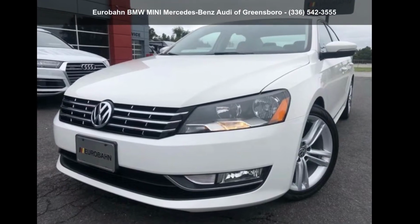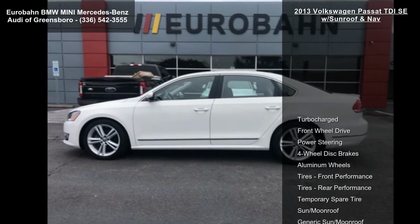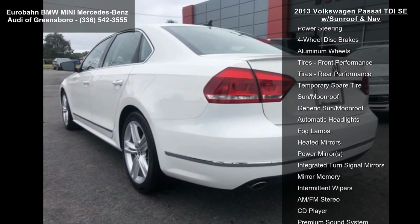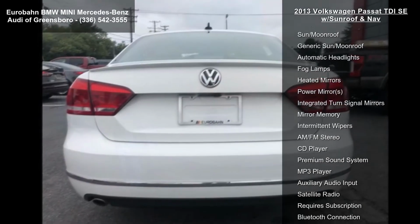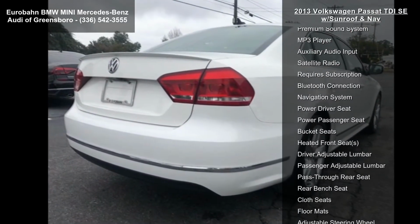Step into the Volkswagen 2013 Passat TDI SE with sunroof and nav. If you are looking for an automobile with great features, look no further. This vehicle comes with a reliable 4-cylinder engine, connected to a smooth-shifting automatic transmission.